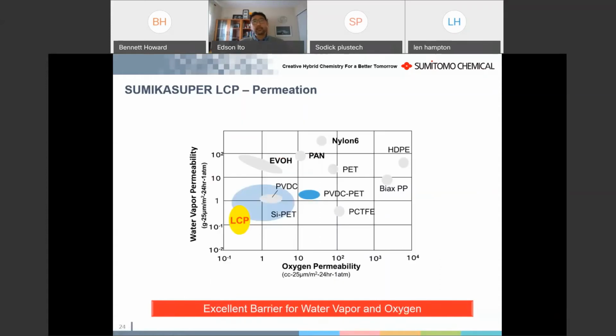Another property that LCP excels at is the water vapor and oxygen barrier properties. In certain applications, it is one of the desirable behaviors that a lot of companies are looking at. For example, in electronic packaging, you want to protect the electronics embedded in those devices or housings. LCP being a very good barrier for water vapor or oxygen will make sure that nothing gets inside those packages and oxidizes those contact points, especially if they're going to be generating heat, which become a little more reactive to those different environments. So LCP is a very unique material for those types of applications.